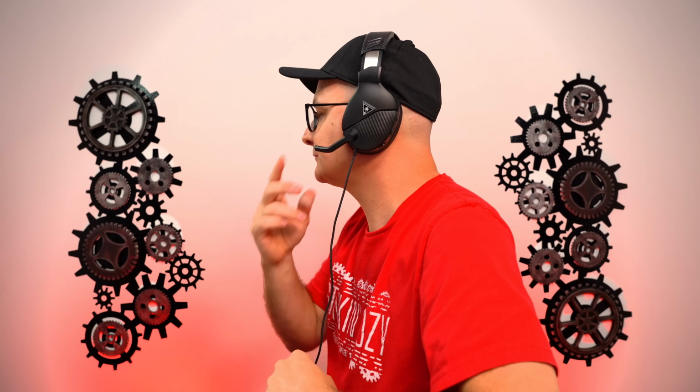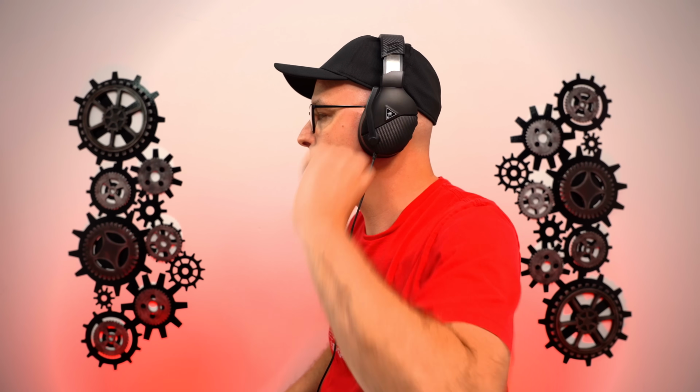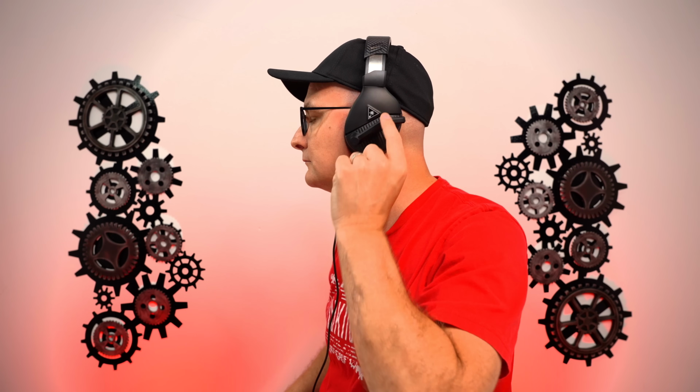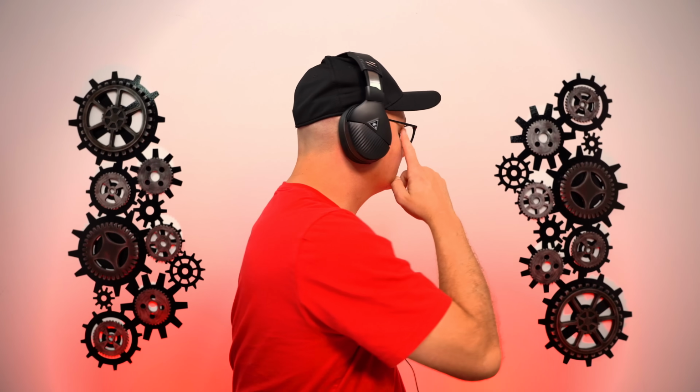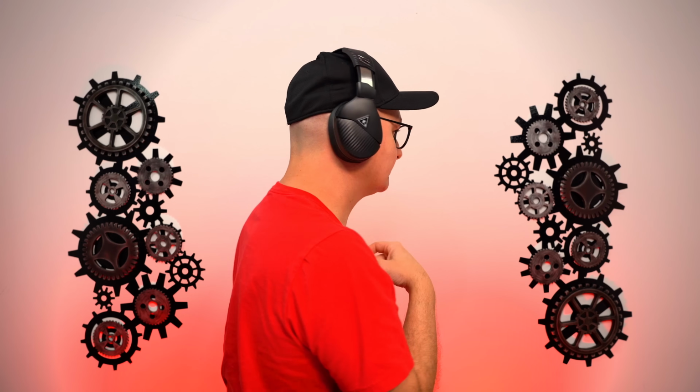I want to jump into why they're at number 5, and that is going to be the comfort. For me, at least. Comfort is personal preference big time. But the Recon 200s, on my head, they're tight. They definitely have a tight clamping force. I wear glasses all the time. I wouldn't say they hurt my glasses frames, but again, they are clearly pushing on my head. So I recommend these if you got like a smaller head. Maybe you're buying these for a kid or something like that with a smaller head. That's where these will really play in there.